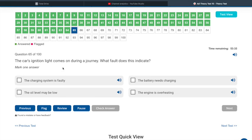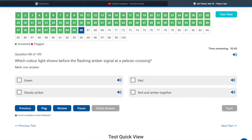The car's ignition light comes on during a journey. What fault does this indicate? The charging system is faulty, the oil level may be low, the battery needs charging, the engine is overheating. So the car's ignition light, it's going to be battery. It's a difficult one, isn't it? So the charging system is faulty, the battery needs charging. I'd say that, but I could be wrong here. This could be one of them ones where I lose out.